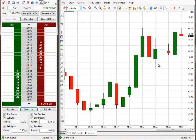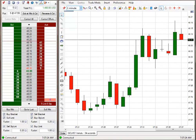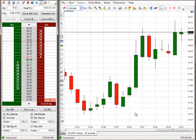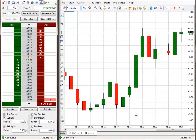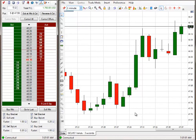93. Let me lock in 99 at this point. 47.99 on the stop. That gives me 50 ticks. I lost 20, so that puts me 30 ticks ahead at this point for today, or I'm going for the 40, which will put me at 60 ticks ahead after I lost the 20 if I hit the 40.